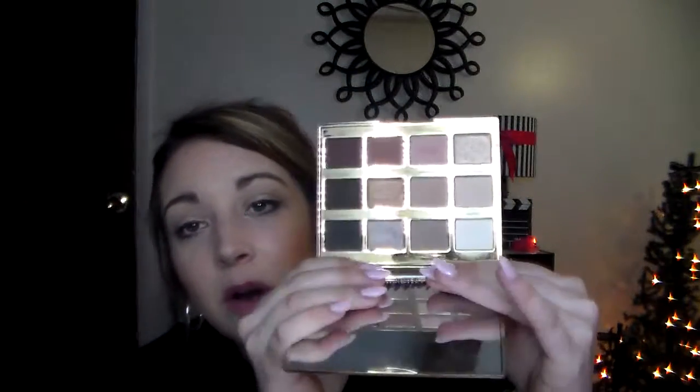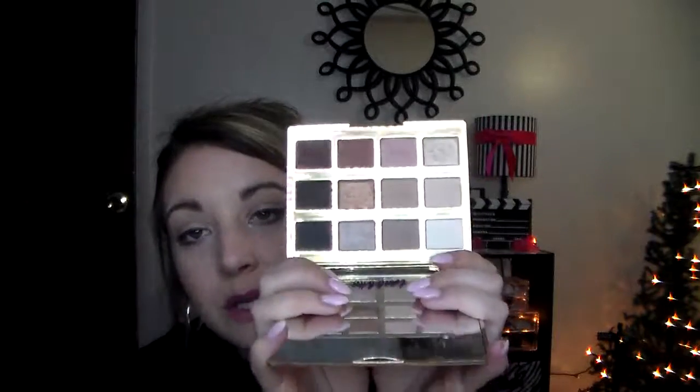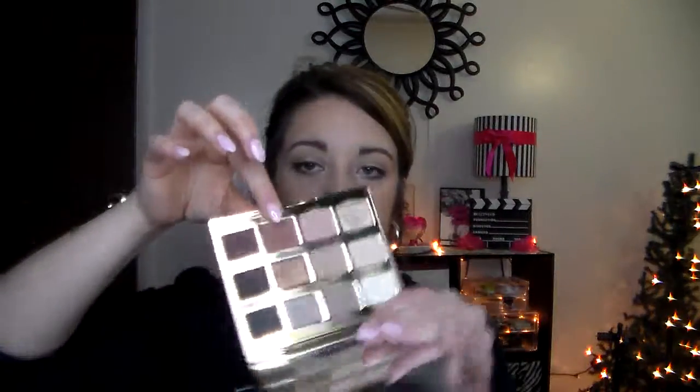That's how it is. If you are a neutral girl, you will love this palette. If you're a matte girl, you'll love this palette. The shimmers in here are outstanding. I absolutely love them. They're incredibly smooth, incredibly soft. The one favorite shadow that everybody seems to go for is Rebel in this palette. It's down at the bottom here. It is a stunning shade.